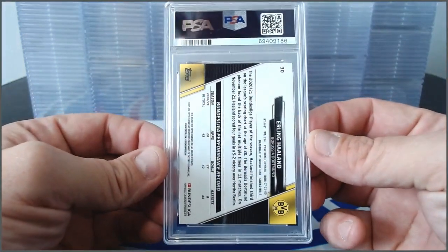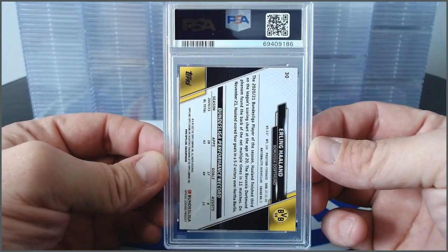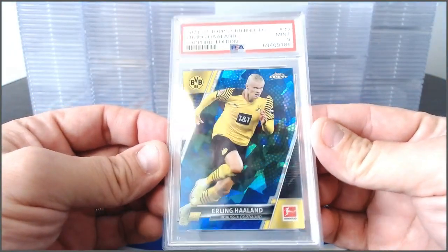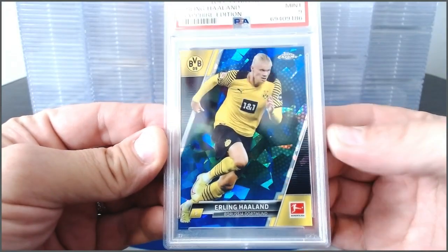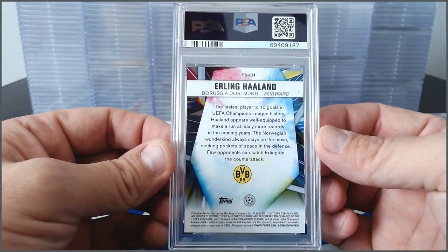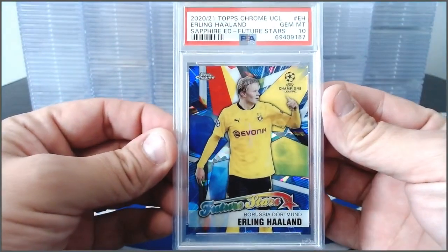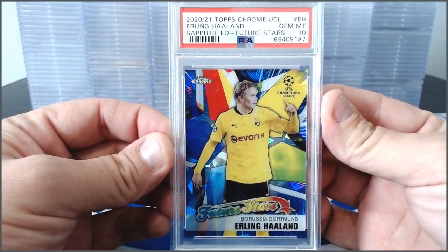What's going on, Swifty? Just a little 150 something slabs come back today. Bully Sapphire Brout. PSA 9 on that one. It is a little bottom heavy based on the placement of the Bundesliga logo. Holland Future Stars out of Sapphire. Nice. PSA 10, one of the glorious photos they use for Brout.